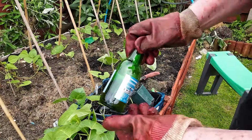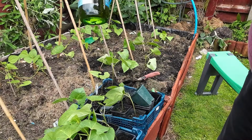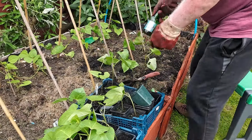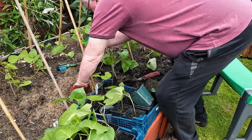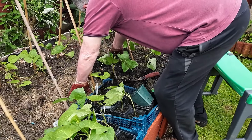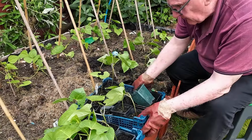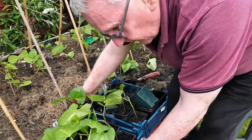Don't worry about the wild drinking, look, it's not. There's beer in there, but it's just a trap. I think there's only about a couple of slugs in there. That cheapest beer I could buy. Actually, I'll put that up there. Right. Let's move these.